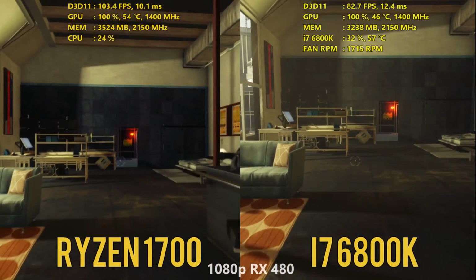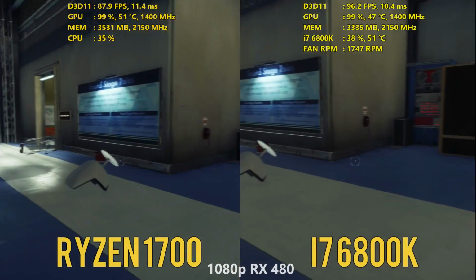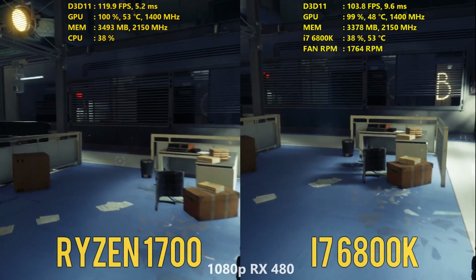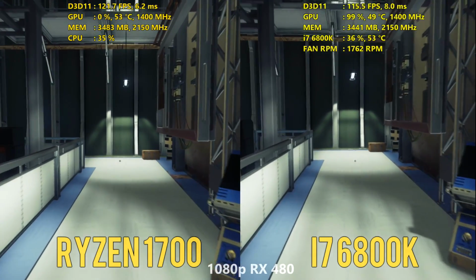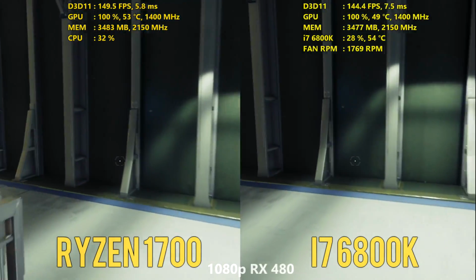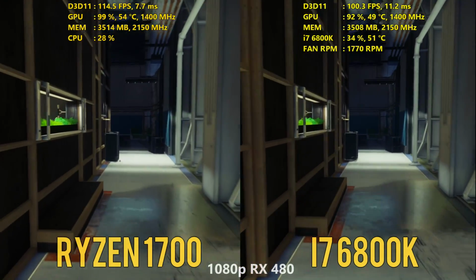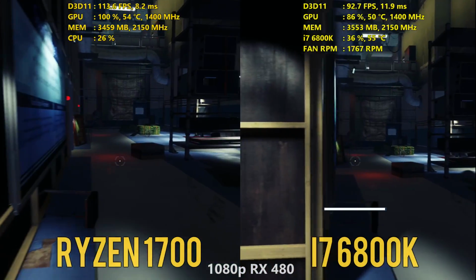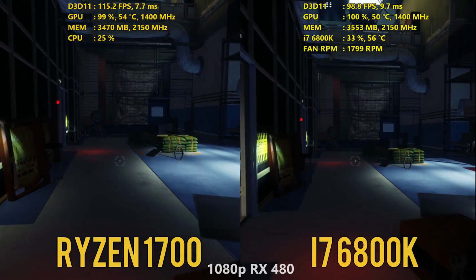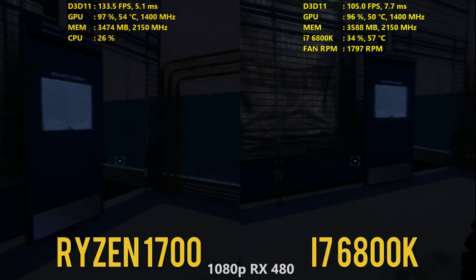Today we're going to be revisiting the performance in Prey, but we're going to be testing it on AMD Ryzen with the 1700 CPU overclocked to 4 GHz. If you missed the video earlier today, I did performance testing where I included the RX 480 versus the GTX 1060, and in that video I was using the i7 6800K, and it showed a pretty commanding lead for the GTX 1060, getting better performance than the RX 480.